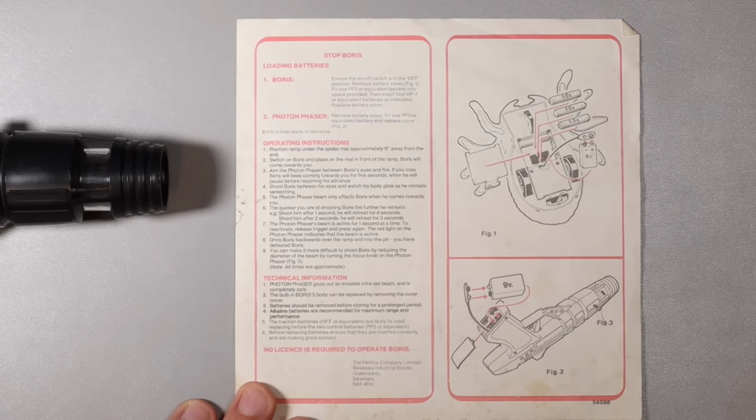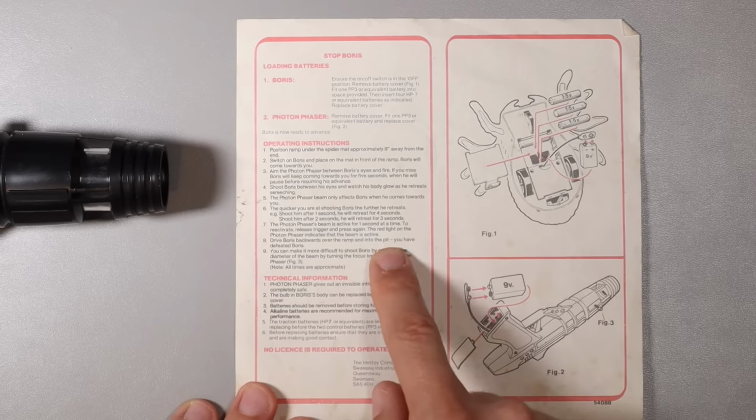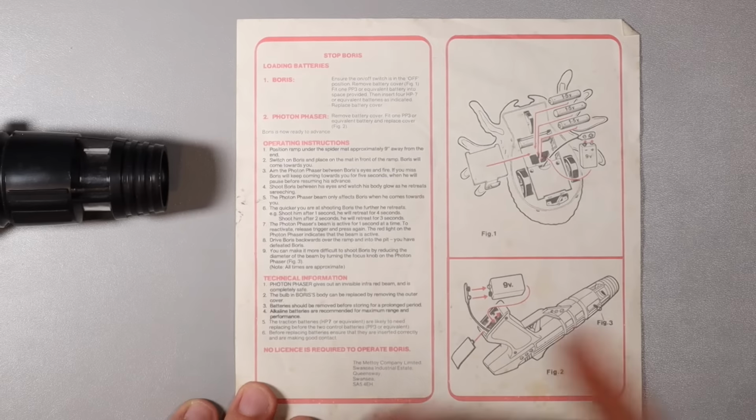And the quicker you are at shooting Boriss, the further he retreats. Shoot him after 1 second, he will retreat for 4 seconds. Shoot him after 2 seconds, he will retreat for 3 seconds. Photon phaser's beam is active for 1 second at a time. To reactivate, release the trigger and press again. The red light on the photon phaser indicates the beam is active. I see. Drive Boriss backwards over the ramp and into the pit, and you've defeated Boriss.